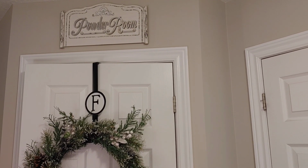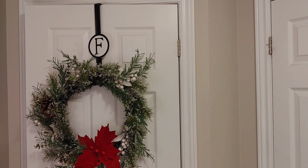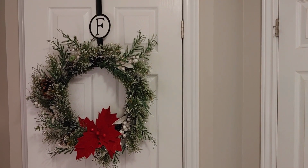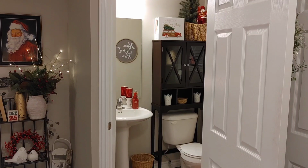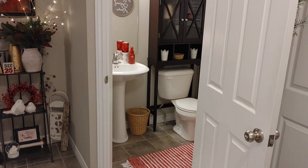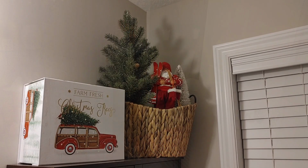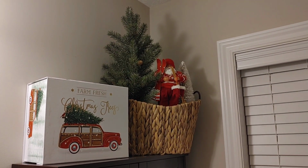And then we do have our powder room right off the main entry. I added this gorgeous wreath and tucked in a poinsettia for that pop of red. And I always love to decorate the powder room. This is the washroom that our guests will typically use when they come over. And I think it's so fun to tie your seasonal touches into your bathroom spaces also.